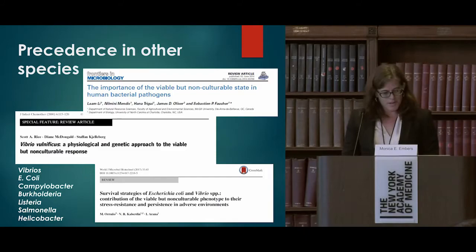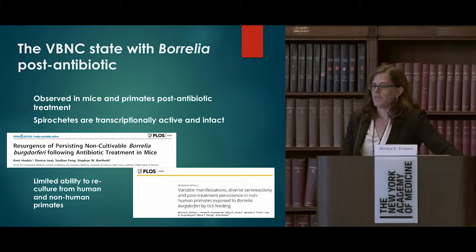So what about the VBNC state with Borrelia? Well, this has been observed in mice and primates post-antibiotic treatment.